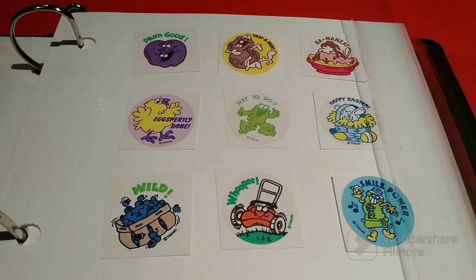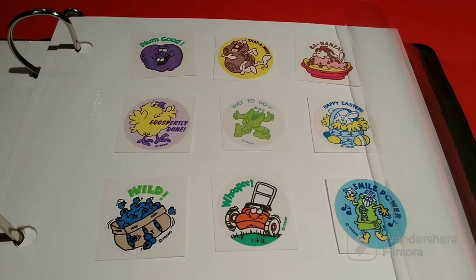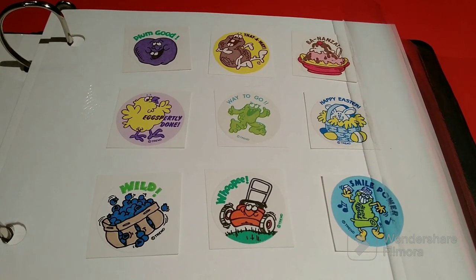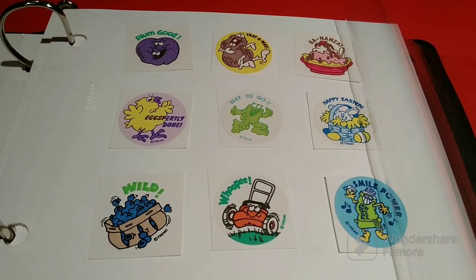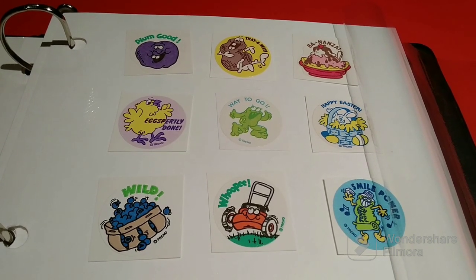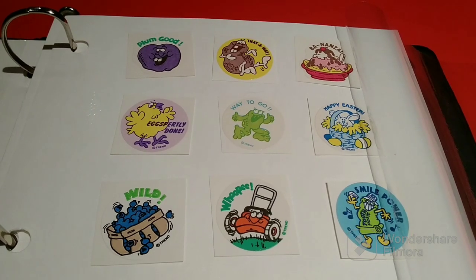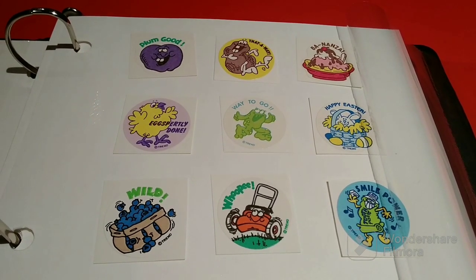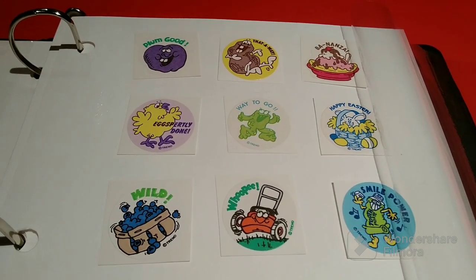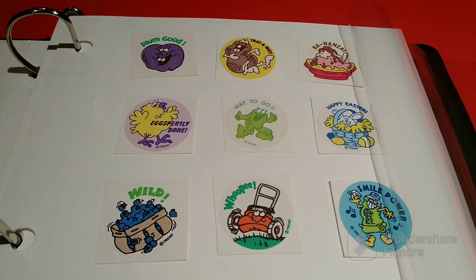So let's start off with these Trend Scratch and Sniff stickers from the 1980s. I got 9 of these for about $3.50 each from an eBay seller. These stickers can run $10, $15 each, and other smelly stickers are currently listed on eBay for over $100. So, unused, mint, just like this, highly collectible. I could only afford these 9, and I'm pretty happy with the 9. Jilly Bean, why don't you go through each one, give them a scratch, give them a sniff, and tell us what you smell. Okay.